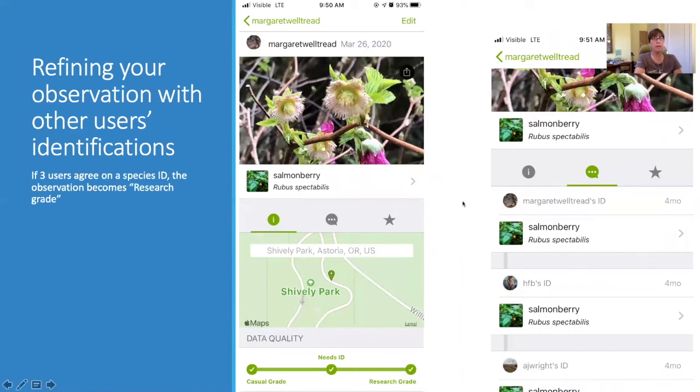So Tara mentioned this. If you see a plant or animal and you don't quite know what it is, like that hydrangea, once you've uploaded it into iNaturalist, other people can see what you observed and say what they think it is. So in this case, this is a salmonberry that I saw in a local park.